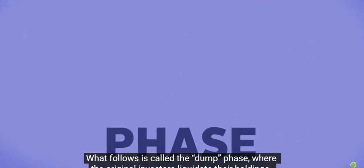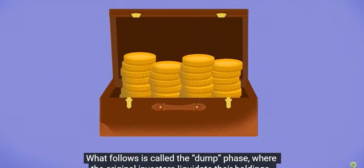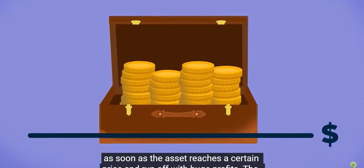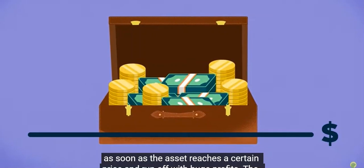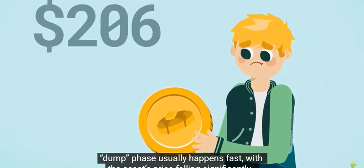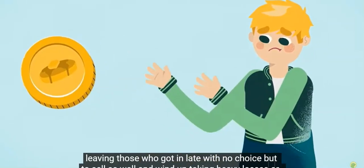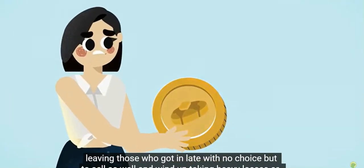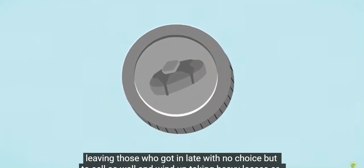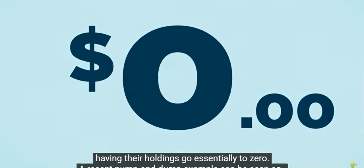What follows is called the dump phase, where the original investors liquidate their holdings as soon as the asset reaches a certain price, and run off with huge profits. The dump phase usually happens fast, with the asset's price falling significantly, leaving those who got in late with no choice but to sell as well, and wind up taking heavy losses, or having their holdings go essentially to zero.